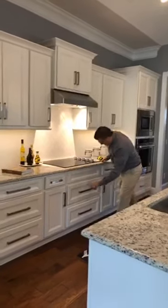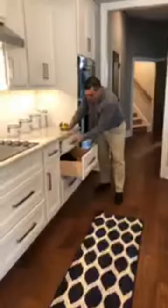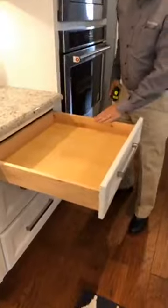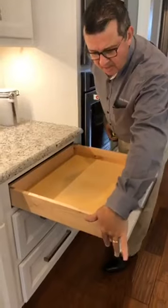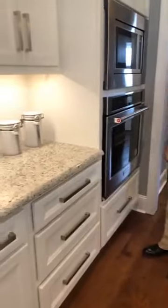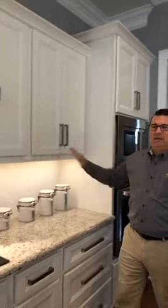Our cabinets are always going to be, let me get a better cabinet here. Our cabinets are always going to be full extension. They're always going to be maple cabinets, not a softer wood like a basswood. Maple cabinets. They're going to be a dovetail construction, and they're all going to be a soft close. Many different hardware options, many different profiles, many different colors, okay, that are available. Once again, the design coordinator is going to help you pick all that stuff out.